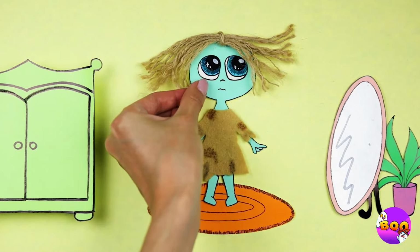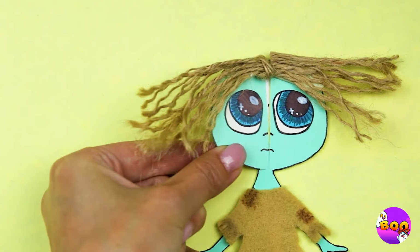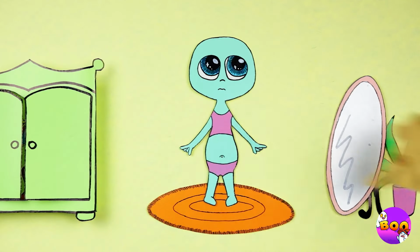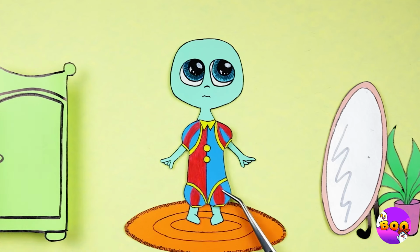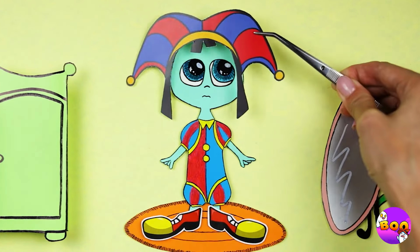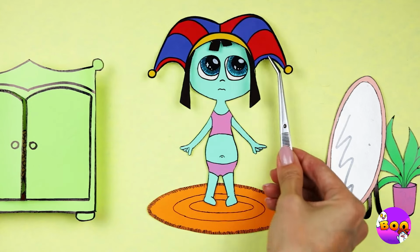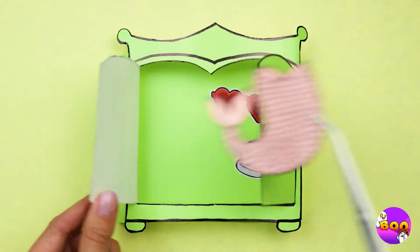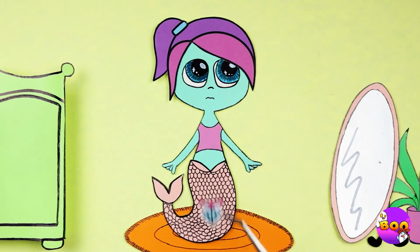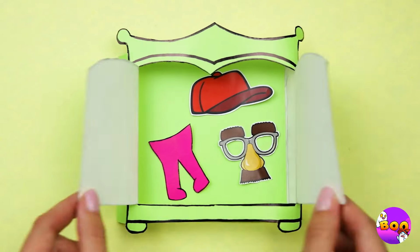Ooh, looks like Envy wants a makeover. Why don't we start from scratch, Cinderella? Let's check the closet. Ooh, how about a Pomni costume? Nah, let's wait until the circus is in town. Talk about updating your wardrobe. How about the mermaid look? Not bad, but not quite. You know, it's fun changing your look now and again.